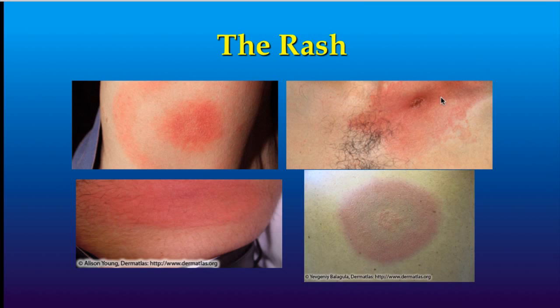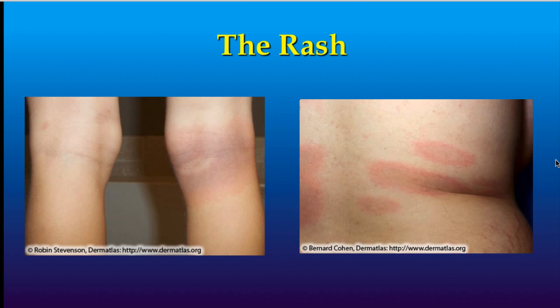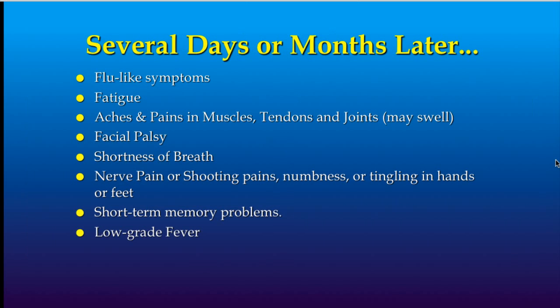And then there is another form the rash can take. Here it's behind someone's knee, and gosh, that doesn't look like a rash necessarily. And there's a bunch of them kind of all on this person's back.